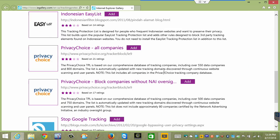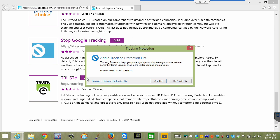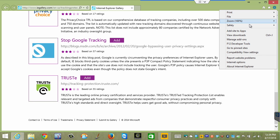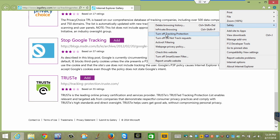And now we can go down and use one of these trusted sites, and we can add this list to our Internet Explorer. And now we are no longer being tracked by a whole bunch of organizations that, in this case, the TRUSTe Corporation knows are tracking us for advertising or nefarious purposes. If we go under Safety now, notice what we can do is turn off this tracking protection that we have enabled. Something else that is turned on for you by default, by the way, is SmartScreen filtering.